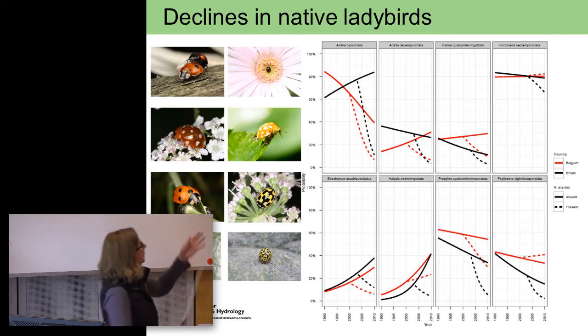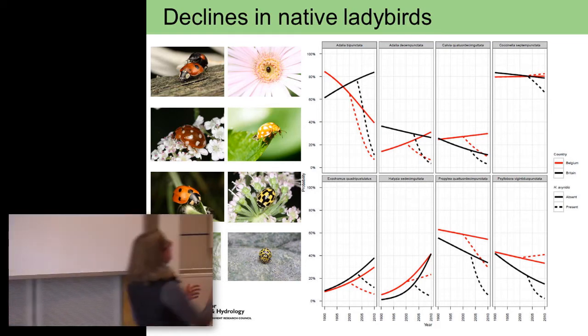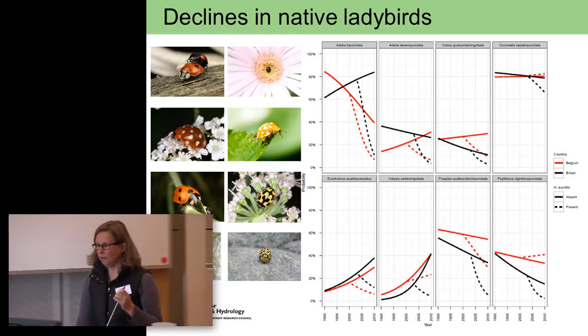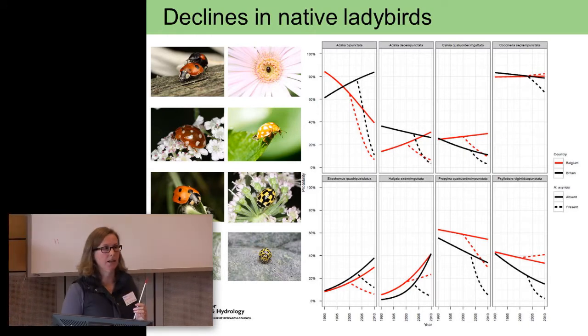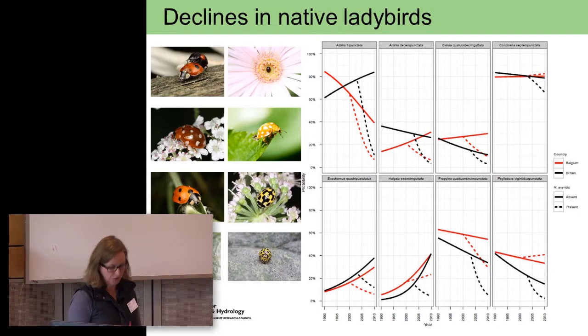And the one just to show you at the top that we're most concerned about, Adalia bipunctata, the 2-spot ladybird. And in Britain, if you look at the solid black line, that is without the Harlequin ladybird, and it was really doing okay. With the Harlequin ladybird present in the squares, we see a 44% decline in the distribution of that species.